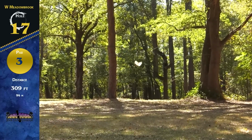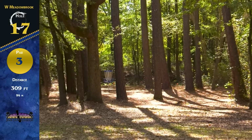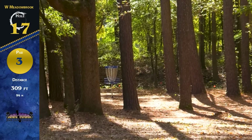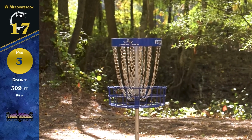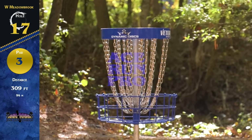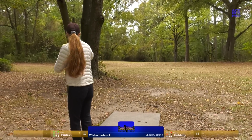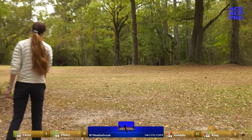It is a par 3, and there's a couple of different routes for us to get there. Yes. You can do a sidearm, you can do a straight shot, but you see these trees guarding the basket if you choose the straight route. There's also a little hyzer sneaker route if you want to try that. I haven't quite perfected this hole. In practice, I like the hyzer shot, but at the last minute, I decided I'm just going to throw a mid and see how close I can get.